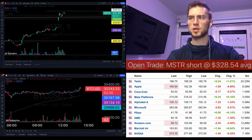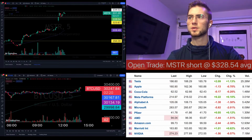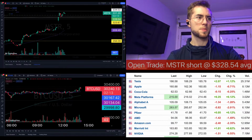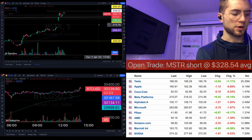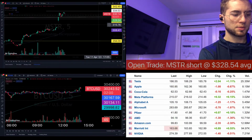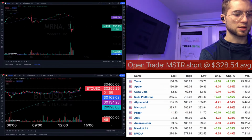The dollar's falling, so the dollar's going to test the lows here, which is not positive for the short. Apple's still fading though. Take a look at mRNA. I know that one gapped down, but it did rally off of the lows. So it was down about 8% in the pre-market.